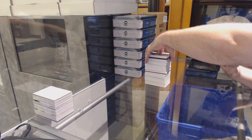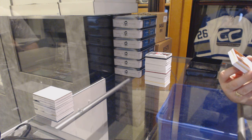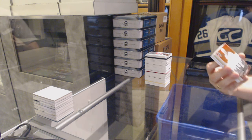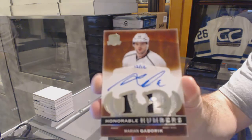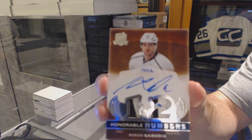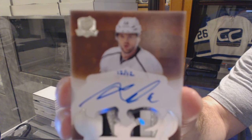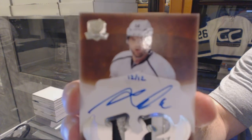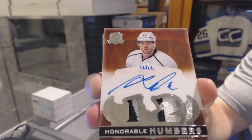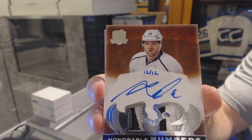We've got for the LA Kings an Honorable Numbers with a slight damage on it, unfortunately. Number 12 of 12, Marian Gaborik. The right side of the, well, basically the 12 number, you can see it has a bit of item sticking out, just so whoever gets that. And if you ever need to show Upper Deck the video, this is a video. 12 of 12.